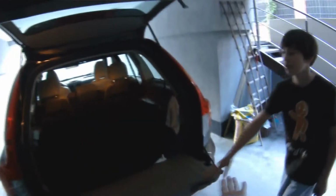Another cool feature is that you could just put this down and you could sit on this and it'll support up to 200 kilograms. You could see here that you could put this back up. This is very handy for shopping. If you have some bags, you could just put it over here, then they'll just rest here.